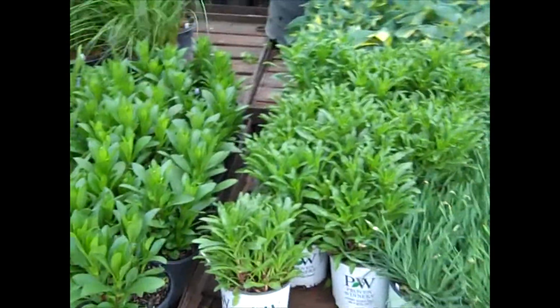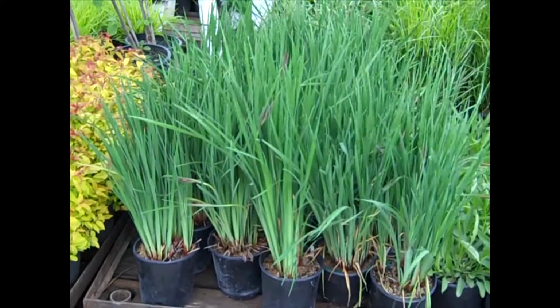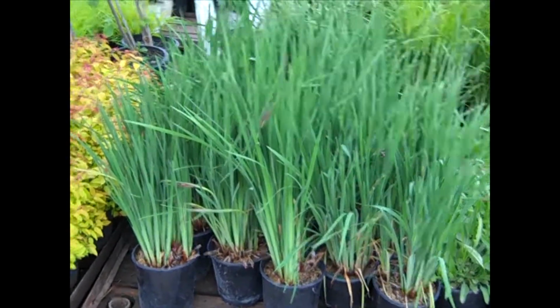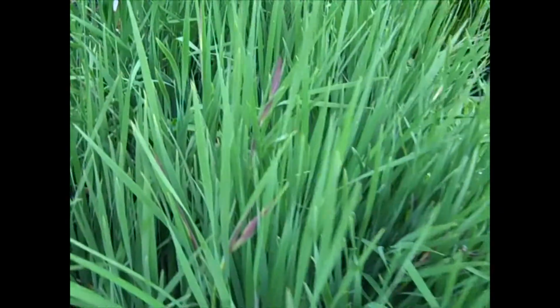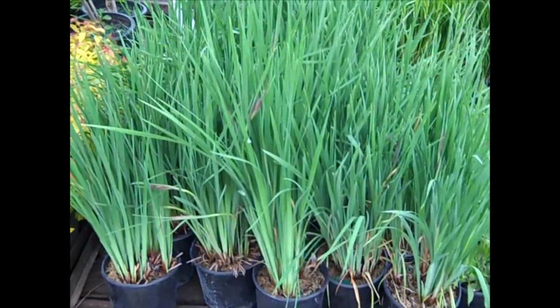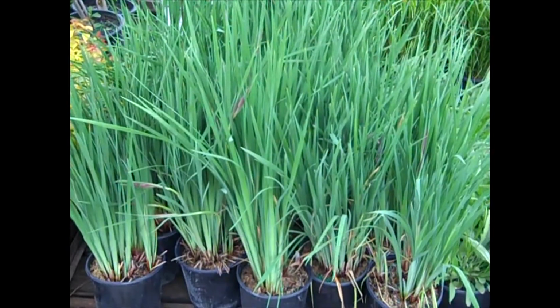Here we have Iris Caesar's Brother, and this is a nice texture plant. So the textures really add interest to your perennial garden. And as we zoom in here, it's kind of hard to see because of the foliage. They're going to start to color up here and show some color as far as flower. So be sure to check out the iris. We have also some very nice variegated iris that would add some color throughout the season. This one happens to be Caesar's Brother.